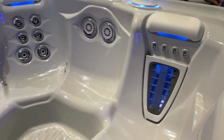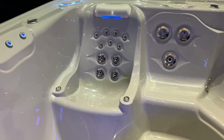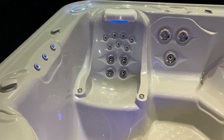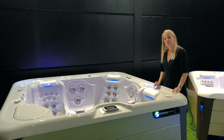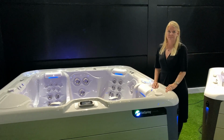Also, it has what we call a captain seat. This is a deep seat with a full back massage, wrist massage, and also foot massage. The water will be sanitized with freshwater salt system. This system cleans water in a more natural way and with very little maintenance involved.